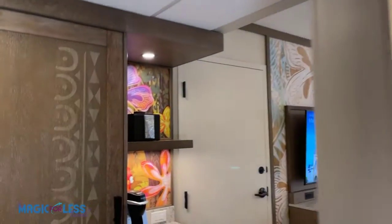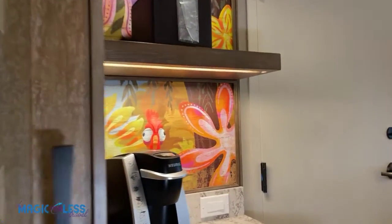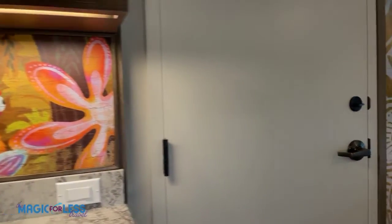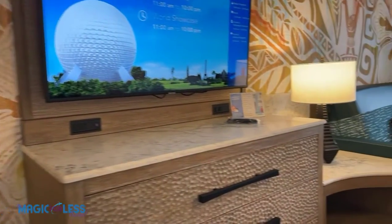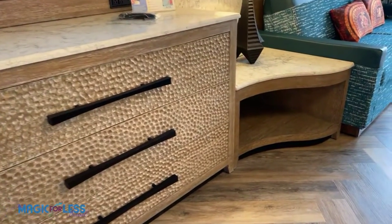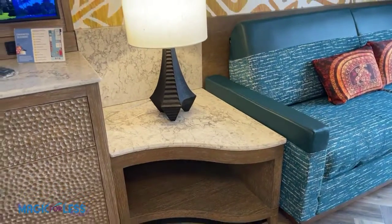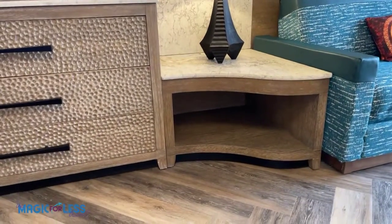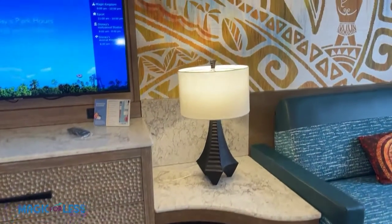Looking at that. 2 sinks, of course, in this deluxe resort. So lots of people can get ready at the same time. We're going to go back into the room, and I wanted to show you next to the dresser, there's this little sort of coffee table or end table, but I love that they've used all this space because it's really deep and you can actually put stuff there. And I think that kids will enjoy really having that stuff close.